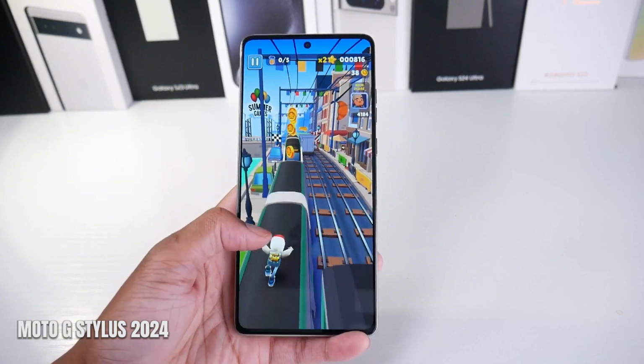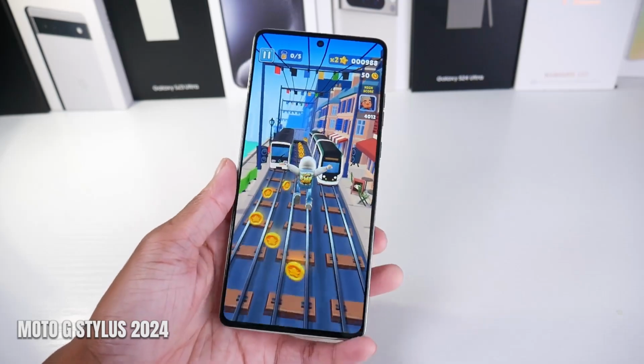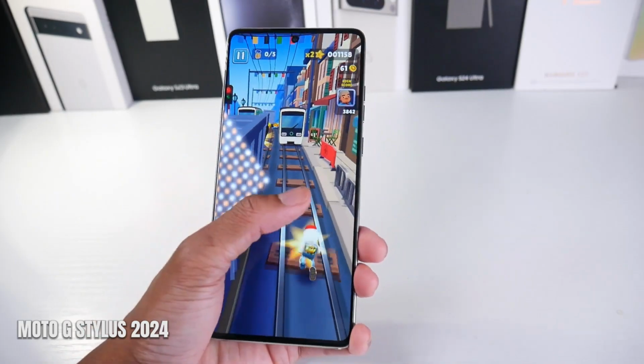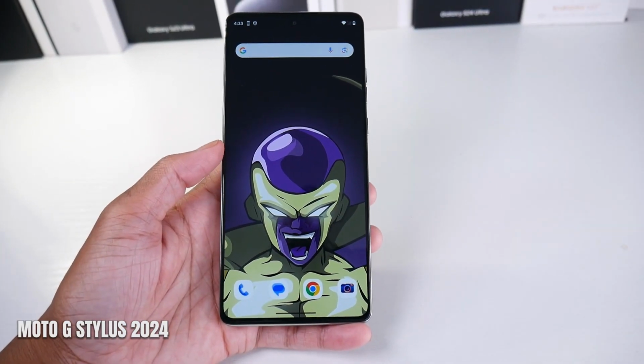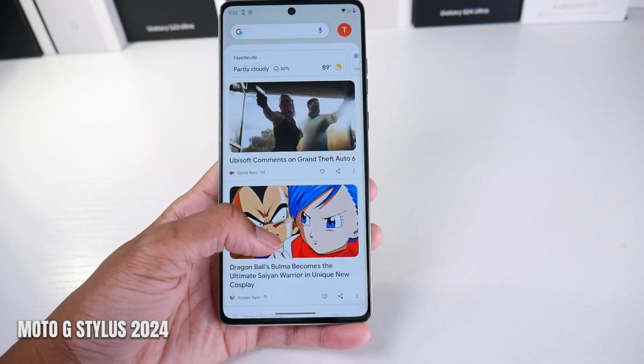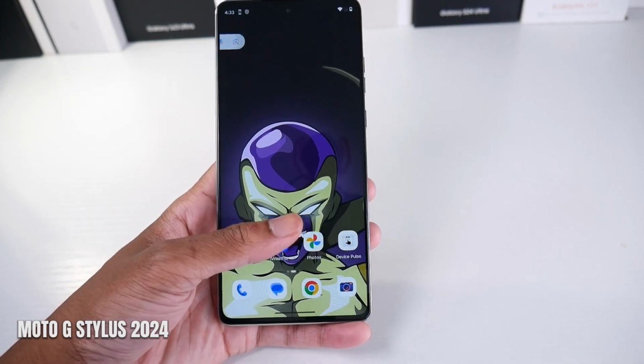Now, the only drawback to this particular phone is that it only gets one major Android upgrade. So we'll get Android 15, but after that, it'll only get security patches, unfortunately. But this has the Motorola software, which is really nice. It's kind of like stock Android with a few little Motorola features. But overall, very smooth, really nice.